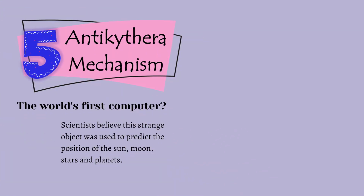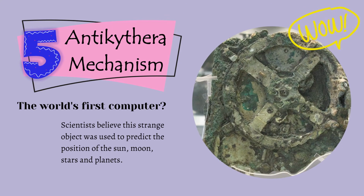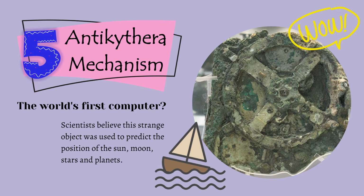Kicking off our list in the number 5 spot is the Antikythera Mechanism. This mysterious object was discovered among the remains of a shipwreck located off the coast of the Greek island Antikythera in the early 1900s. The shipwreck is dated to 60 BCE, which means that it is at least over 2,000 years old. This strange piece of the wreckage is believed by some scientists to have been the world's first computer.